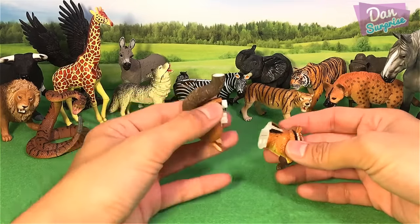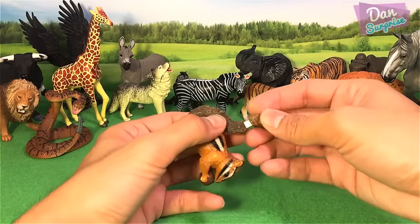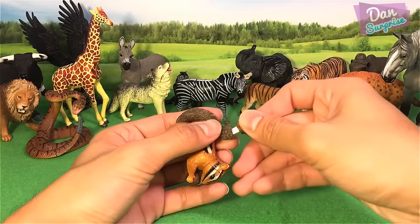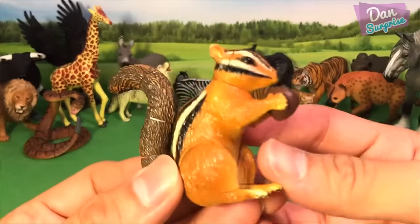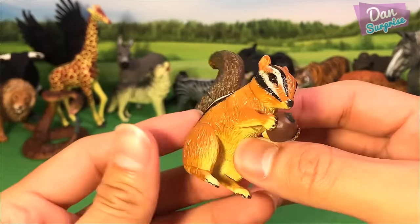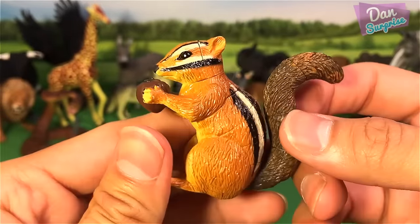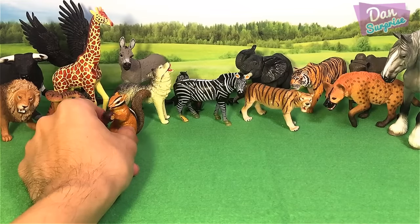What animal is this? Let's fix this one up. It's like we have a... let's have a closer look. A squirrel over here, or rather a chipmunk. I'm not too sure. A really, really cute animal. Gonna place it right over here.